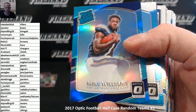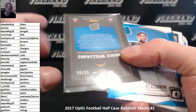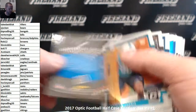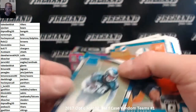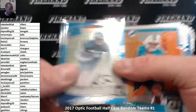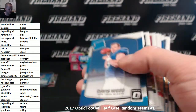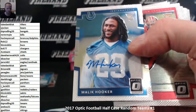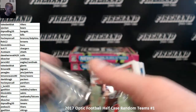Purple Mike Williams, rookie to 50 for the Chargers. BCK, 2 out of 50. Autograph Shelton Gibson to 150, on card, the Eagles. J-Rock 82. He's usually like an on-card guy you see in a hot box. We'll see here. Mike Williams. Yep, Malik Hooker for the Colts. Dave Herrera, sticker autograph.